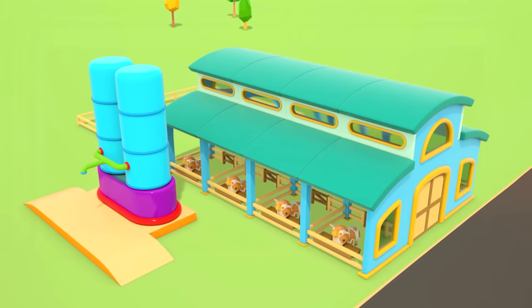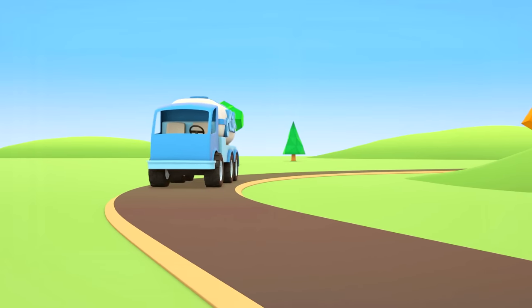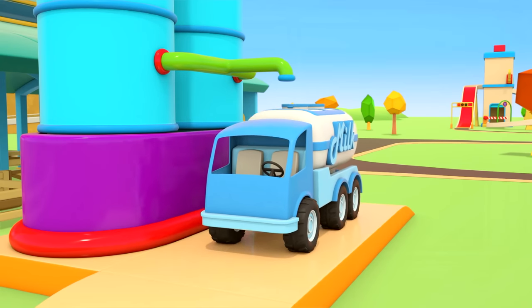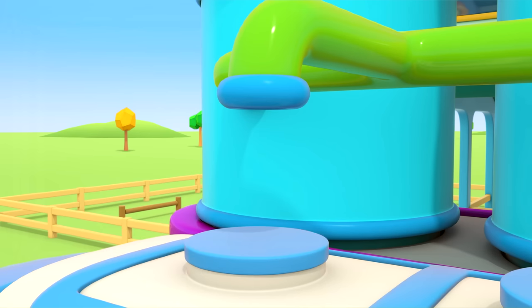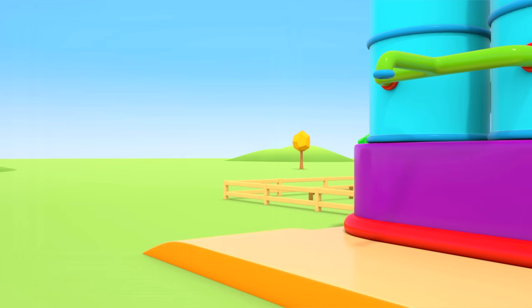This is the farmhouse where the cows live. Every day, they give us fresh milk. The milk truck has come for the milk. The lid's been opened, and milk is being poured into the big cistern. Time for him to be off.